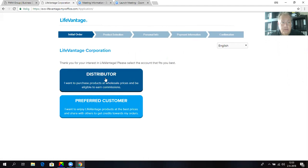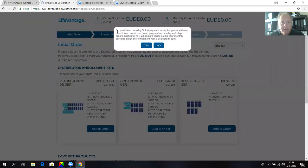So we want to sign up a new partner, a new distributor. You click on that, and then it asks, do you intend on using support payment to pay for your enrollment? Because we are now in Germany. If you say yes, then it will skip the process of subscription, auto shipment. You then have to set up the auto shipment afterwards with your new partner manually in the system. If you say no and pay by credit card, then you will go through the setup process for the subscription and auto ship. So be aware of that. If people pay with support, then you need to do the subscription setup manually afterwards with your partner. So I will say no for now.